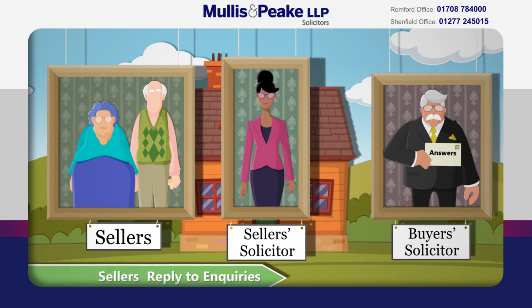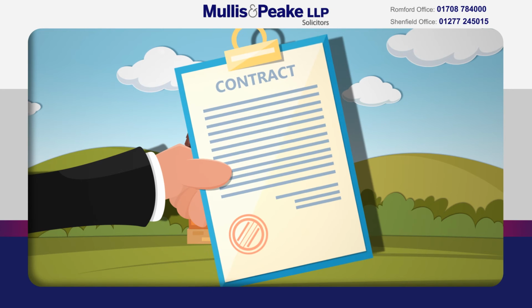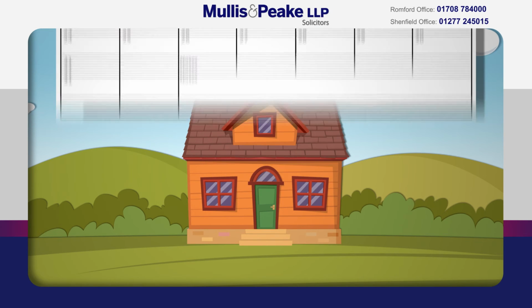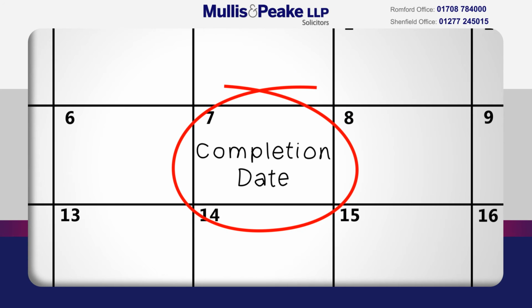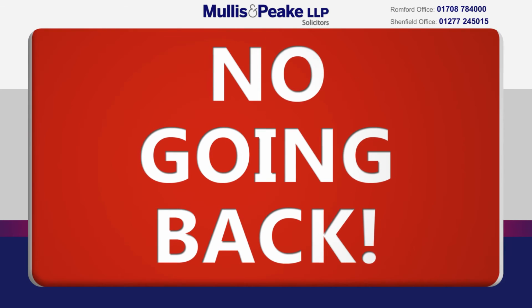Then the buyer's solicitor sends a report to the buyers explaining the deeds and the paperwork. The buyers then sign the contract in readiness for exchange of contracts. Step 8. The moving date is agreed, called the completion date, and the solicitors call each other and exchange contracts. At this point, no one can back out.